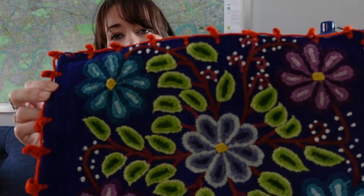Some people just don't realize that the thrift store has amazing pillow inserts or things that make pillow inserts. You can also stuff it with clothes and rags too. I know people that do that as well. I prefer cotton or feathers. But yeah, I saw this, had to get it.